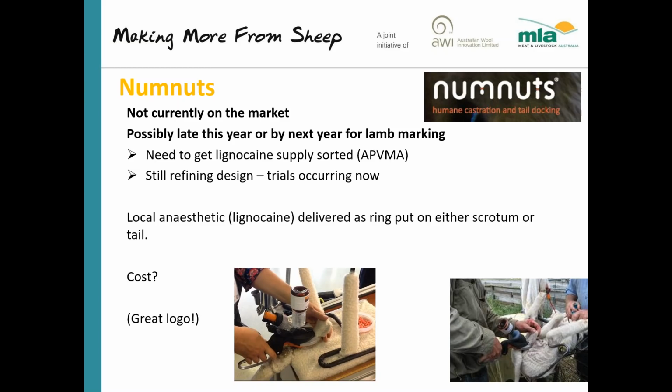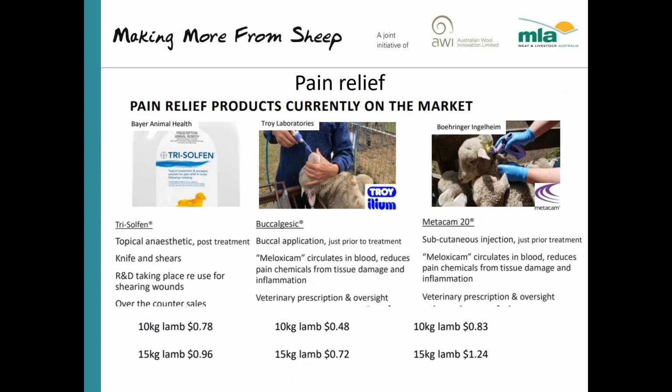I haven't seen any studies on whether it's as quick as putting on rings, but given that it's fairly easy to handle, it's unlikely to slow the operation down greatly, I would expect, but I haven't actually seen any studies on that. So Numbnuts is something to watch out for, and I'll talk about how we might use that in a minute. What is currently on the market?